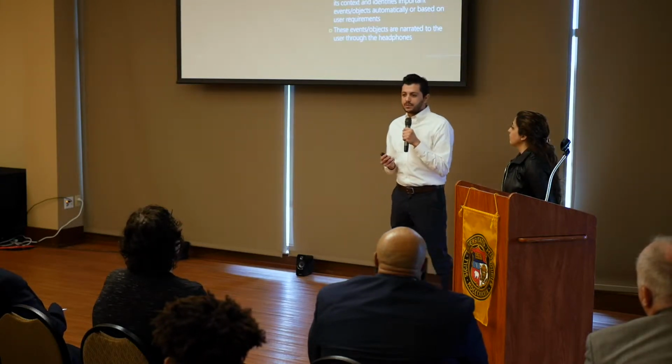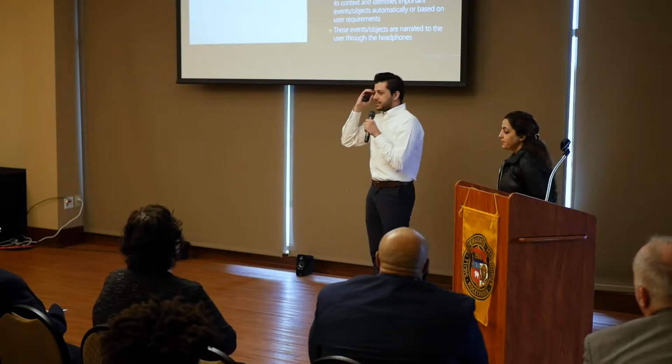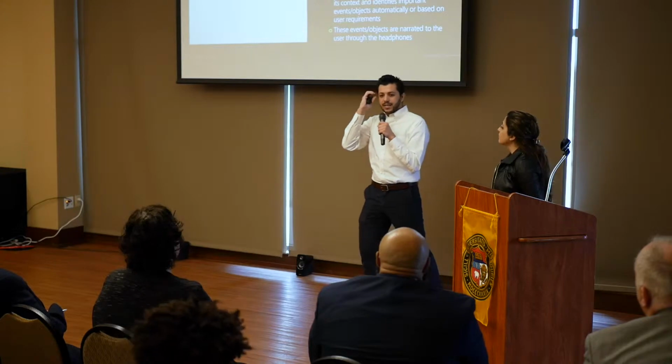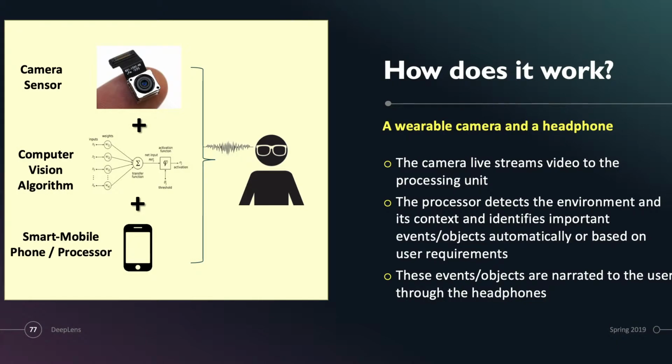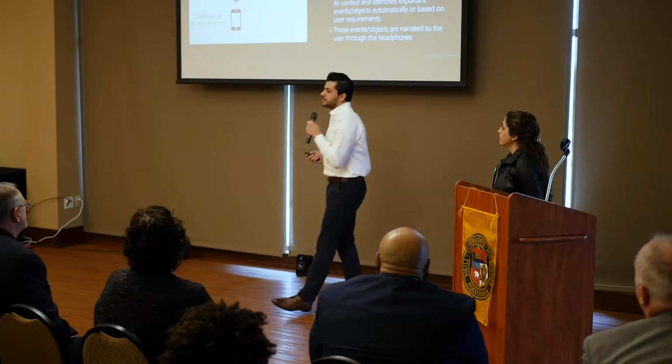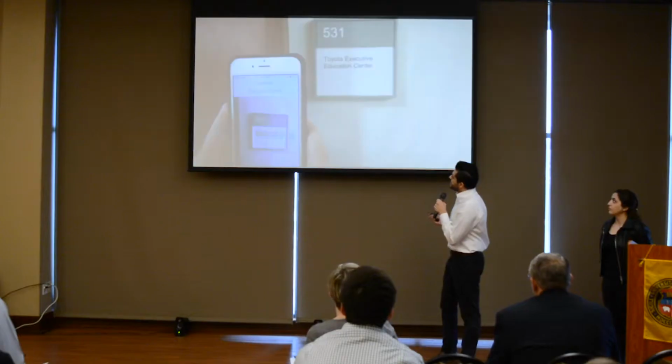So how does it actually work? DeepLens is a wearable camera that you attach to your glasses, or you buy our entire headset, or you attach it to your hat. That camera live streams a video to a mobile phone or an independent processing unit. That processing unit is equipped with our state-of-the-art artificial intelligence computer vision algorithms that we developed. Those algorithms look at the video feed and identify critical events, critical objects, and then narrate them to the user through voice, such as saying, the crossing light is red in front of you. Let's take a look at a demo.